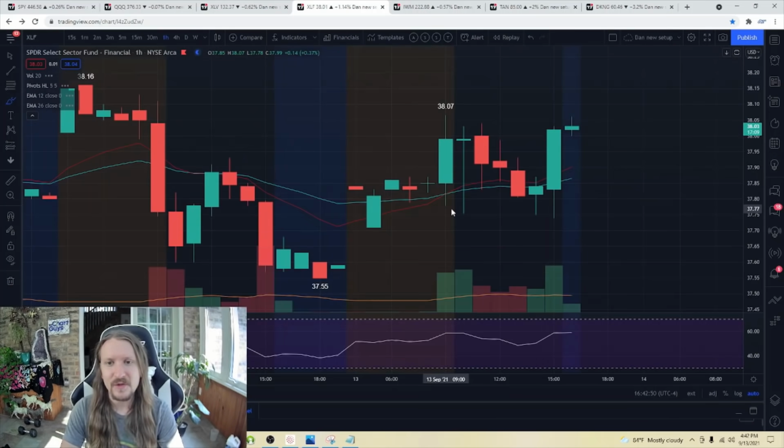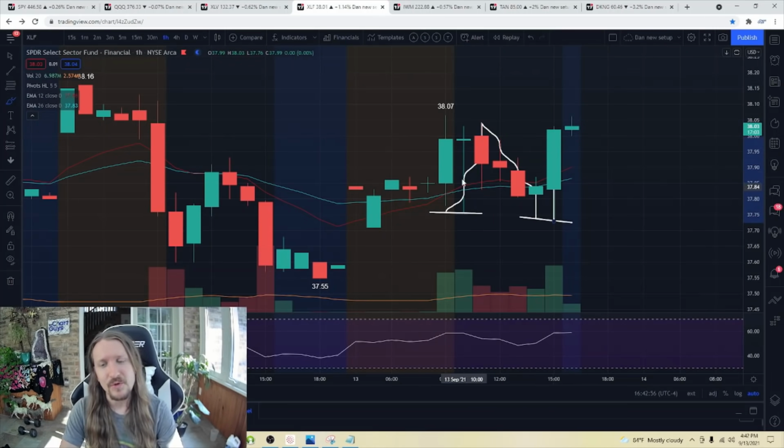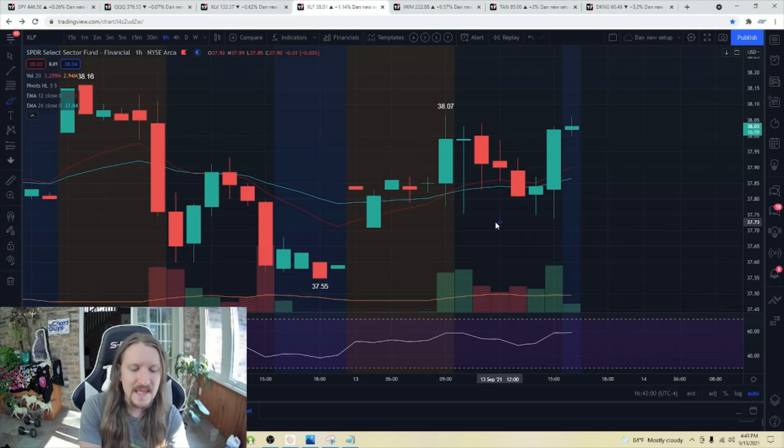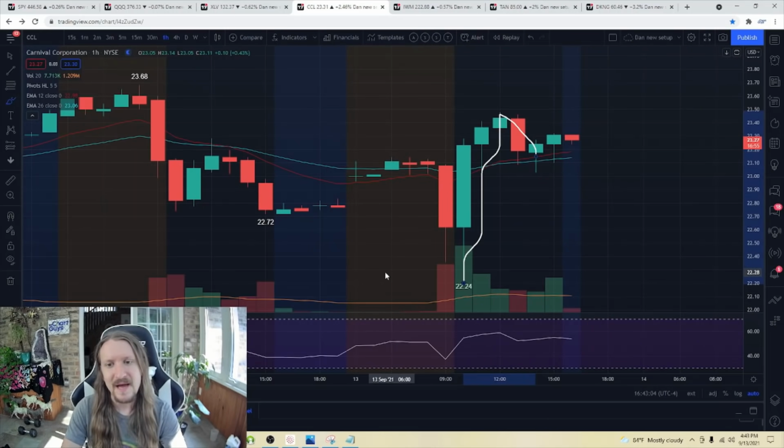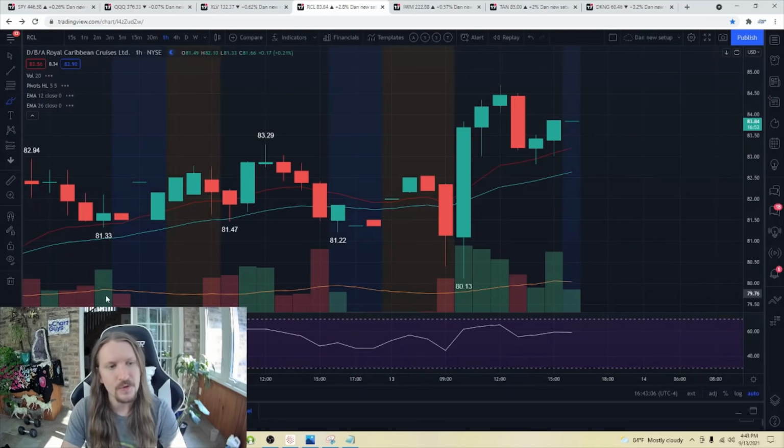This is what XLF looked like on the hourly, and we ended up with the low of the day, high of the bounce, and we did hit a new low of the day, and then the bull showed up at the end of the day. But the names that correlated to XLF were much stronger, and that is the cruises: CCL, hourly bull flag attempt after the massive bounce. RCL is another cruise.